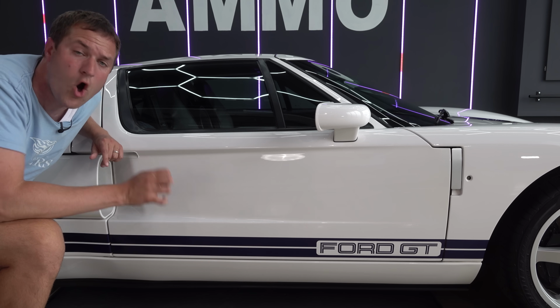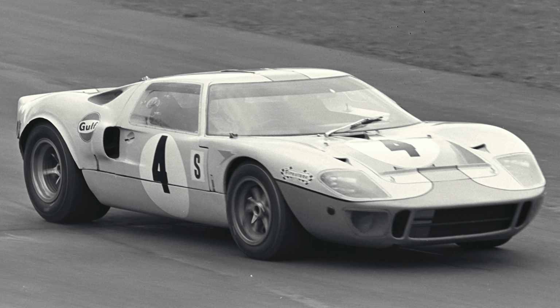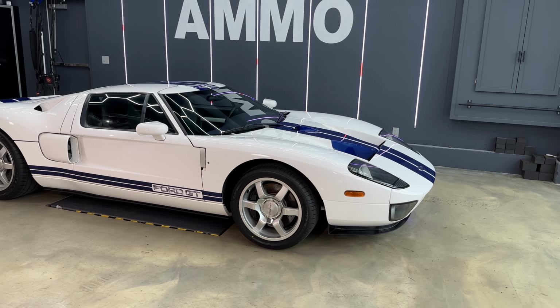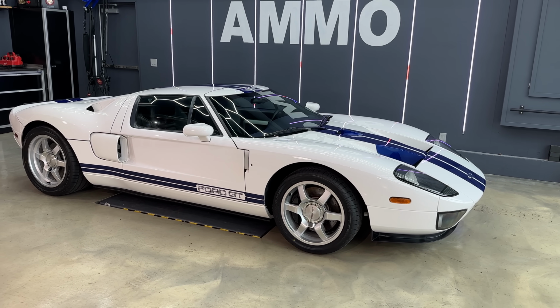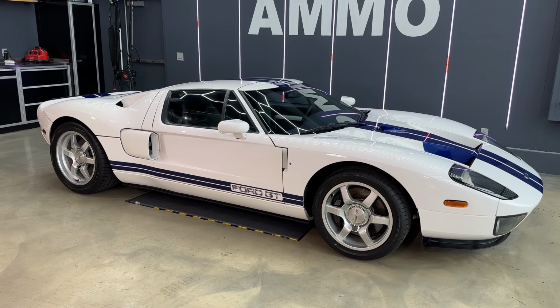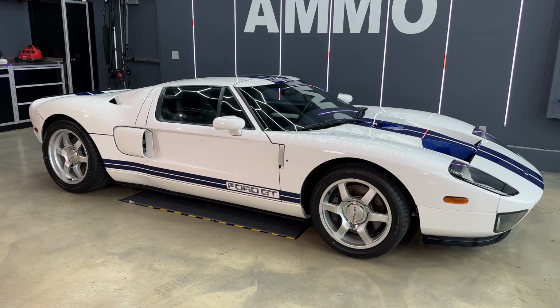The original car was called the GT40 because it was 40 inches tall. This more modern version, in order to be more usable, is a little taller, about 44 inches as I recall. So GT40 didn't really make sense anyway.